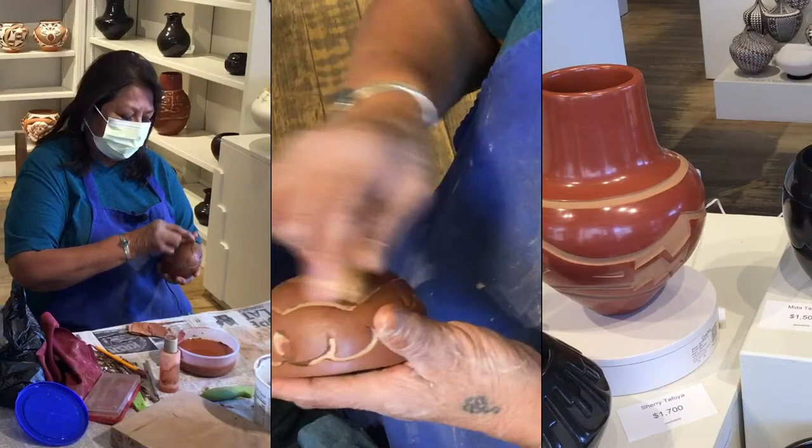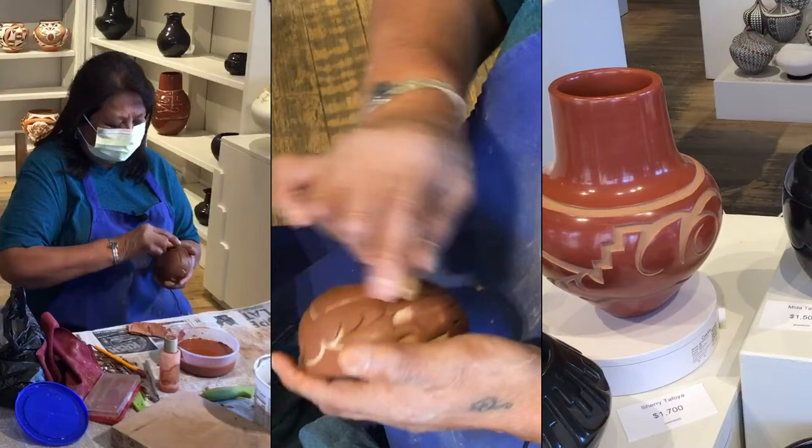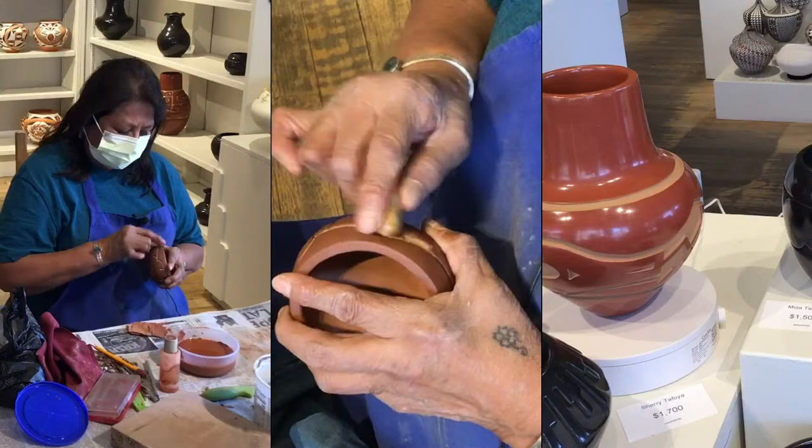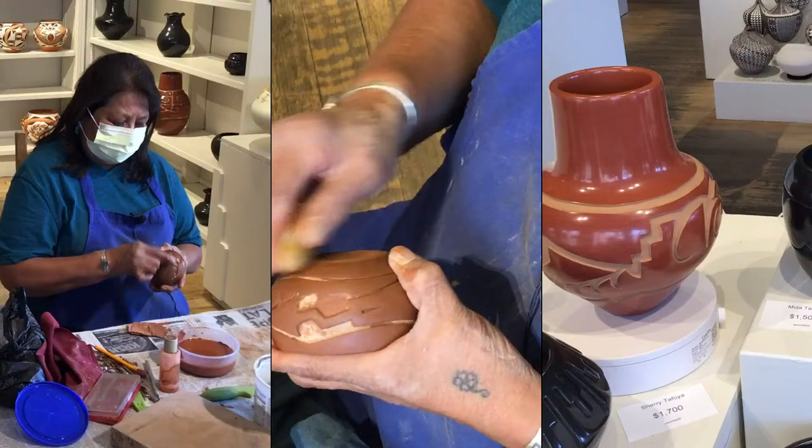Now you're wiping that stone on your apron, is that correct? Yeah, because it builds up on your rock and you don't want it to build up because then it'll start scratching your pottery. So you're effectively pushing that oil in and maybe even removing a little bit of that surface while you're polishing.